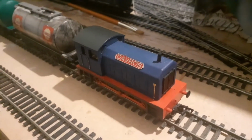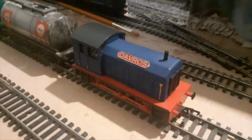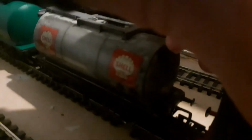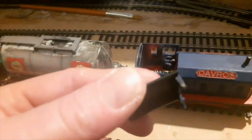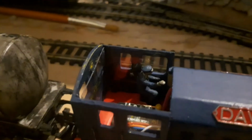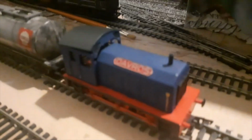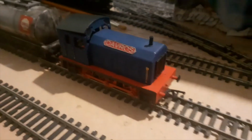So running on the layout today, one of the locos is this. It's named Davros, and it's a Bachmann Junior diesel that I repainted. And I'll just pop this off, if I can get it off. There you go. I've removed the roof, cut the black pieces off that would fill in the windows, made see-through glazing for my windows, and added a little engineer, the driver, so he can be seen through the windows. I'll pop that back on in a sec before I start running. Davros was one of the names of our ginger cat, who's no longer with us, so I've got a couple of engines named after him.